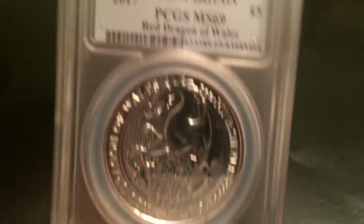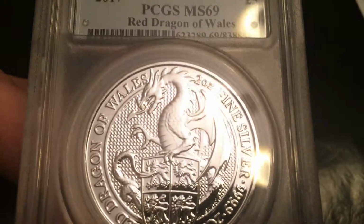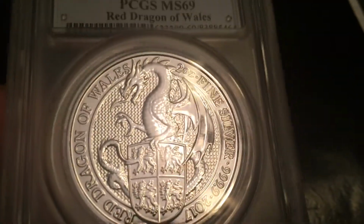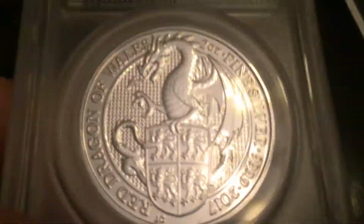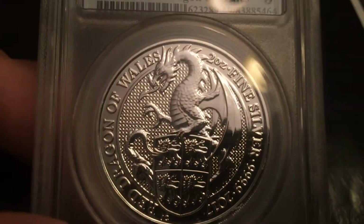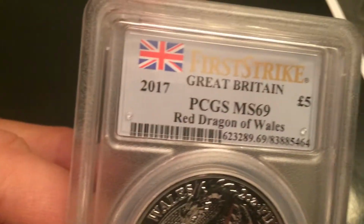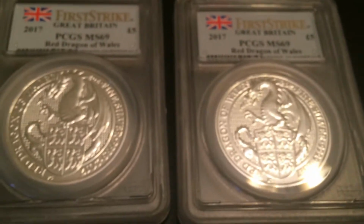Next, this past month, the Queen's Beast Dragon finally came out, and it is a stunning coin. I flat out love it. I think it's beautiful. It is so well done. I think personally it could be the centerpiece of the series, although I want to see what the unicorn's going to look like when that comes out. But this is the Dragon of Wales. I actually call it the Red Dragon of Wales. I got 2 of them. It's an MS69, so here's both of them. I paid respectively for each one of these.